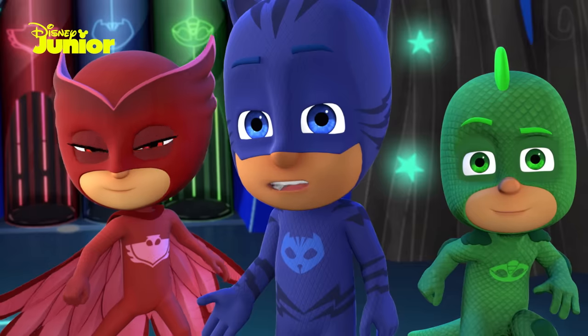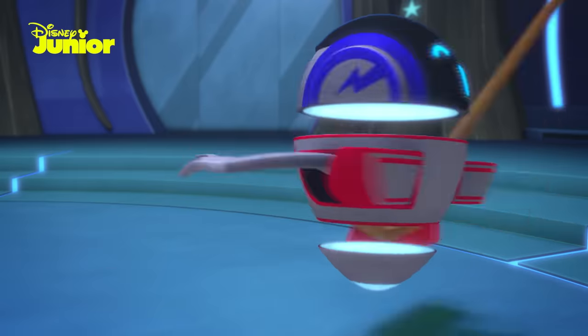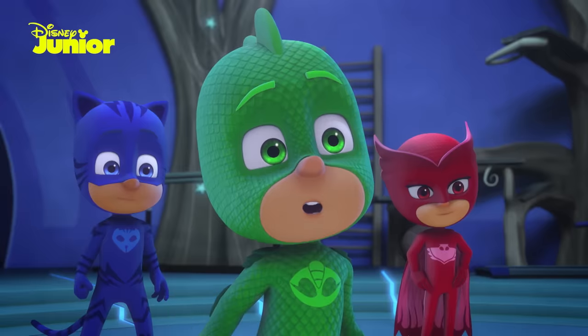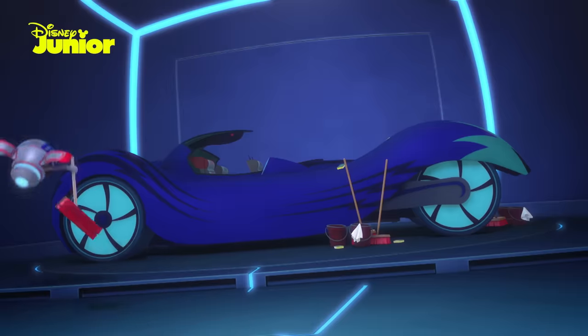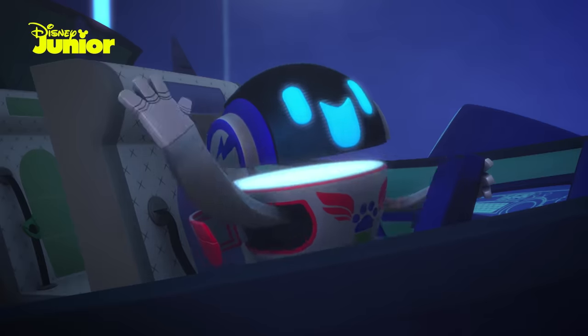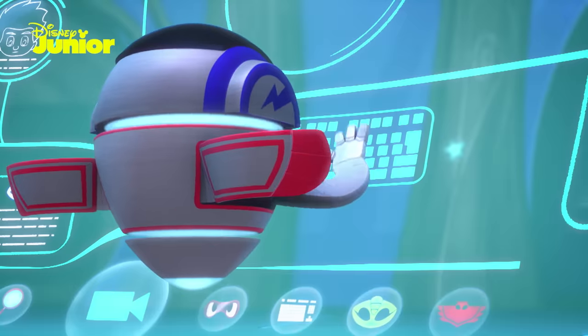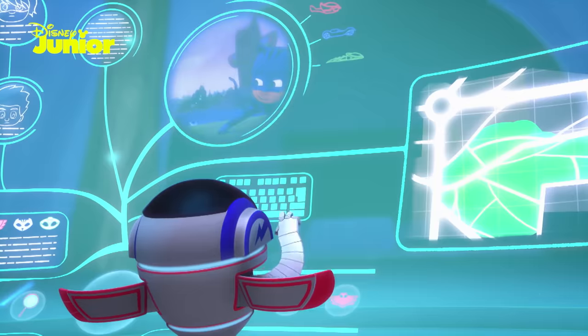And that's how we saved the day for the very first time. Hey, PJ Robot. PJ Robot looks after HQ. He also unlocks superpowers for us and is really smart with computers. Do you remember when PJ Robot joined our team? PJ Robot will remind you.